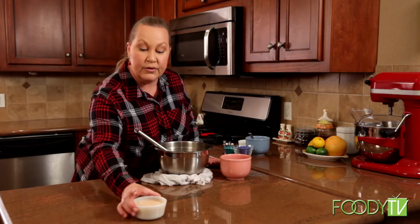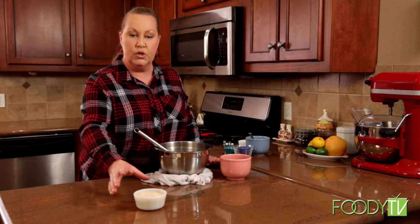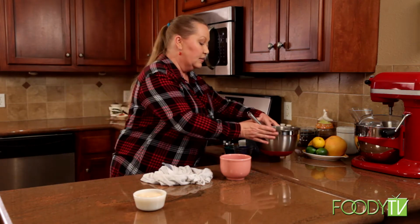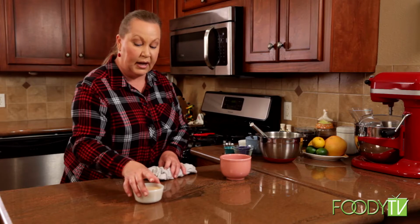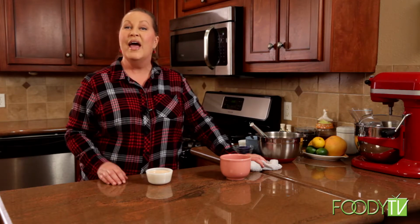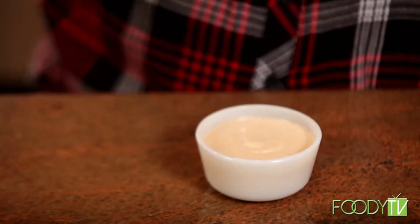All right, so here's our end result. If we continue to work it, it would get nice and creamy like that. I'm gonna move this to the side, and let's talk about some nice things that you could do with this creamy vinaigrette. This would be something great to dip fish into, and then into panko crumbs and bake the fish. It would give moisture to the fish.